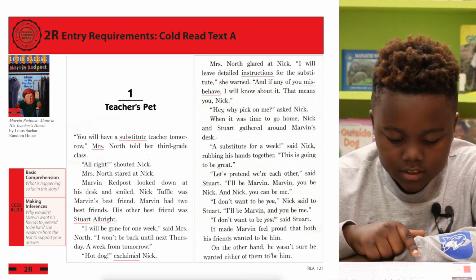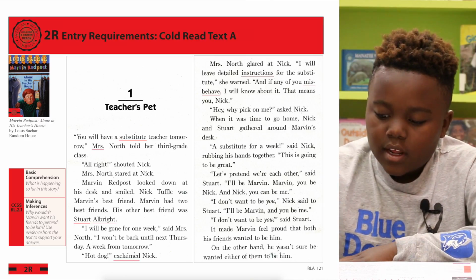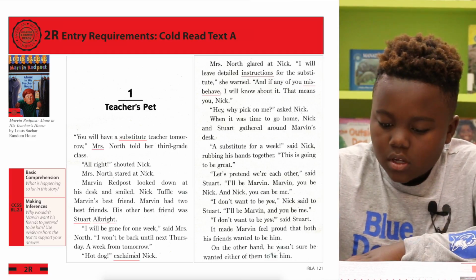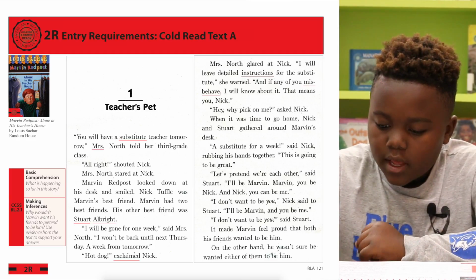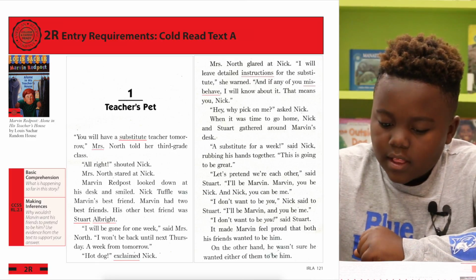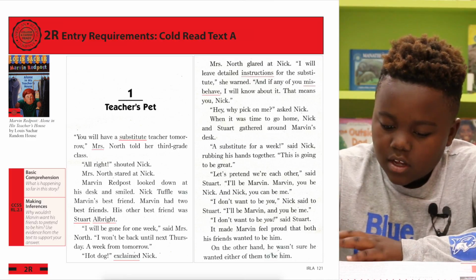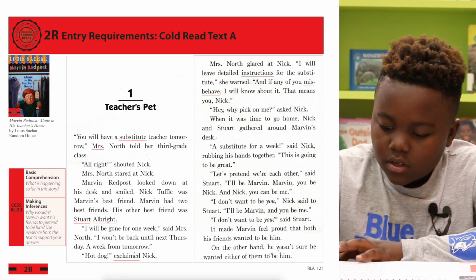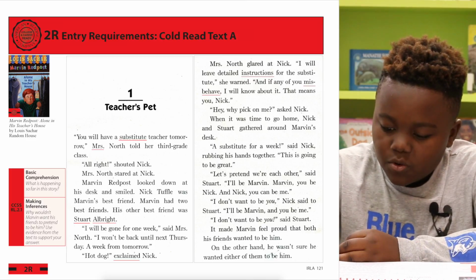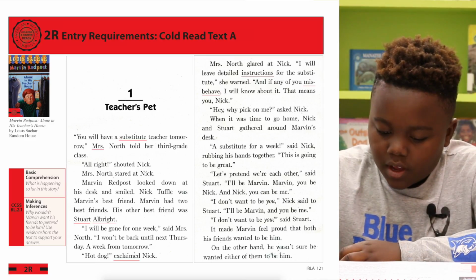Hot dog, exclaimed Nick. Miss North glared at Nick. I will leave detailed instructions for the substitute, she warned, and if any of you misbehave, I will know about it. That means you, Nick. Hey, why you pick on me? asked Nick. When it was time to go home, Nick and Stuart gathered around Marvin's desk. A substitute for a week, said Nick, rubbing his hands together. This is going to be great.